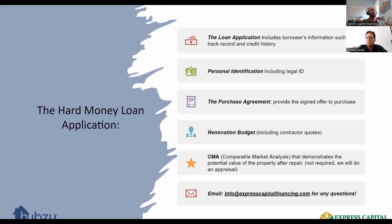for those of you who have not seen one before, right? It'll be the address of the property, the borrower themselves, and let's say you're doing demo. I'm going to demo the kitchen only, and I only have labor costs for this. It's going to cost me 3,500. There's no materials for that.